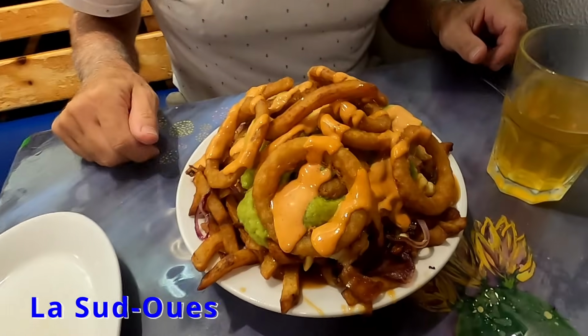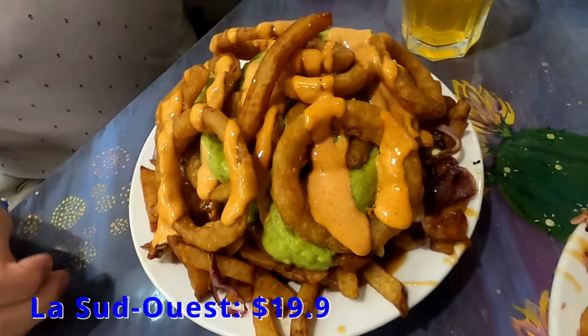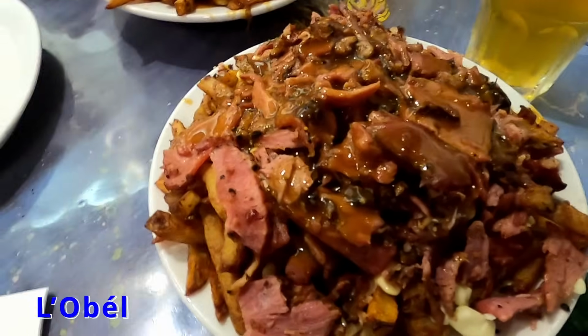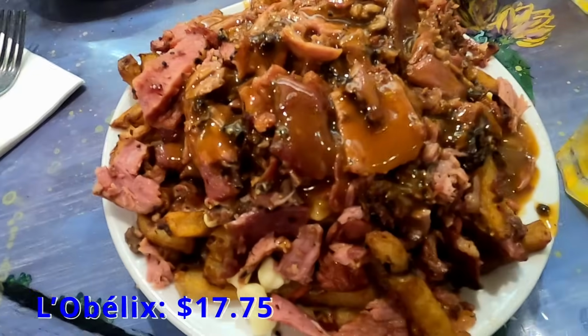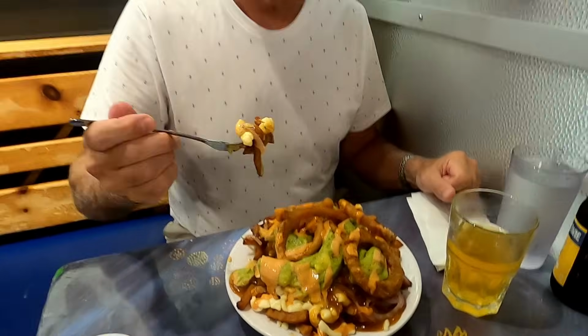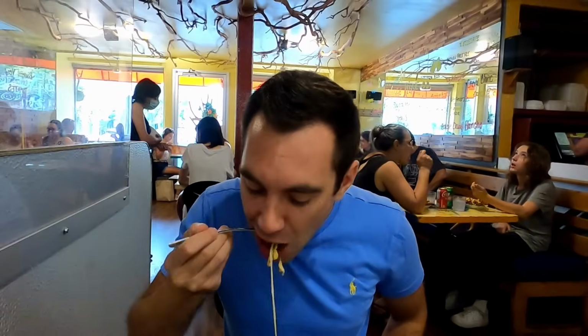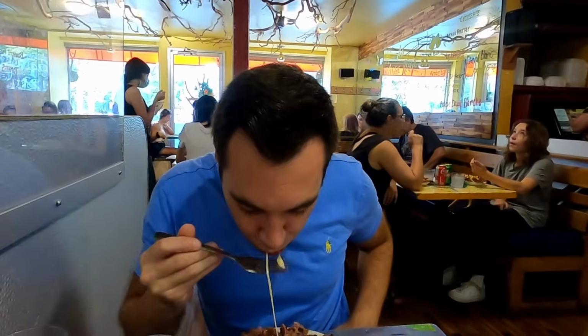Tom had La Sud-Ouest poutine with bacon, red onions, guacamole, onion rings, and chipotle sauce. And I had Le Obélix, which is piled high with smoked meat. La Sud-Ouest poutine was massive and tasted amazing. L'Obélix poutine was loaded with smoked meat and also tasted phenomenal, but it was a little messy.